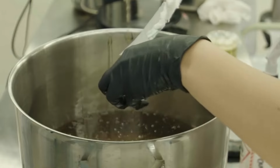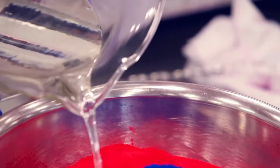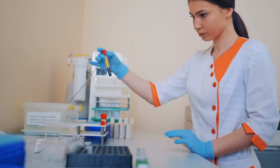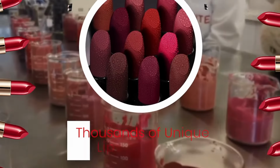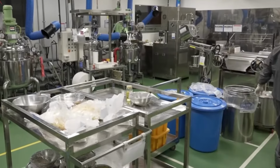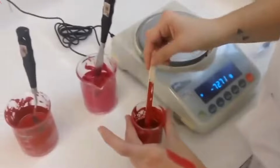In the 20th and early 21st centuries, the cosmetic industry has continuously evolved, enhancing lipstick formulas for greater durability, comfort, and skin benefits. The journey begins in the laboratory, where extensive research and prototype development take place at the L'Oreal factory. Thousands of unique lipstick shades are created using cutting-edge technology, as a dedicated team of over 20 chemists carefully blends powdered pigments with other ingredients to perfect each formula.